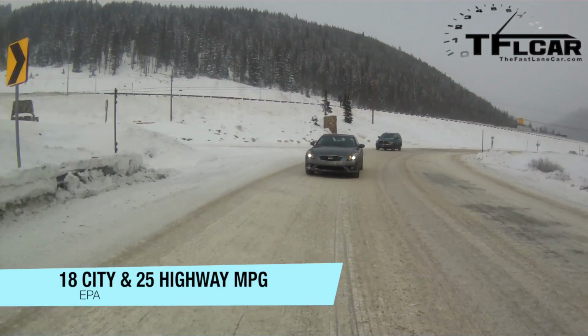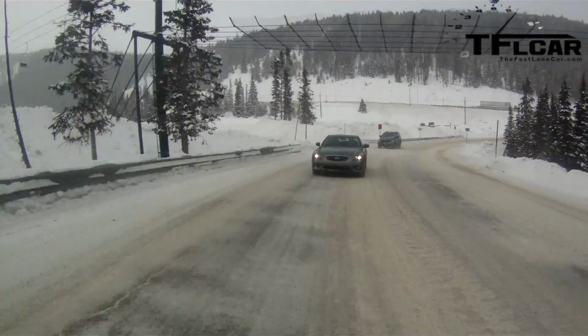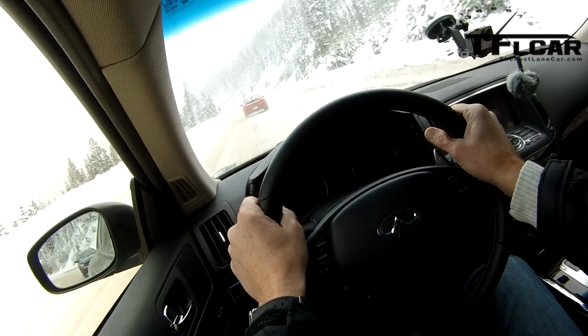Now, you may be giving us some grief for using all-season mud and snow tires in extreme conditions, but at the end of the day, we do real-world testing. Sure, if you live in Colorado, Andre, you'd want a dedicated... Yeah, you'd want dedicated snow tires, but this is what the car manufacturers supplied, so this is what we use.